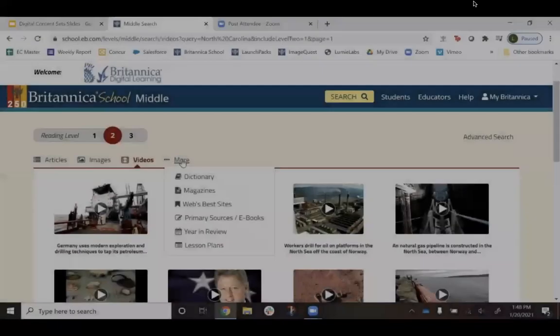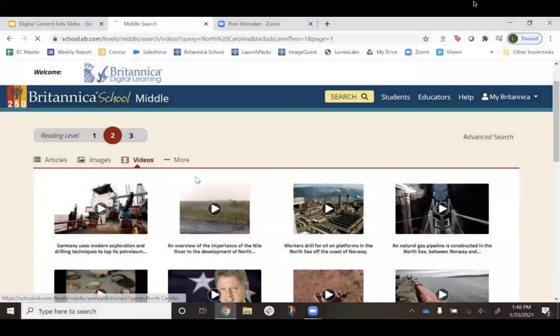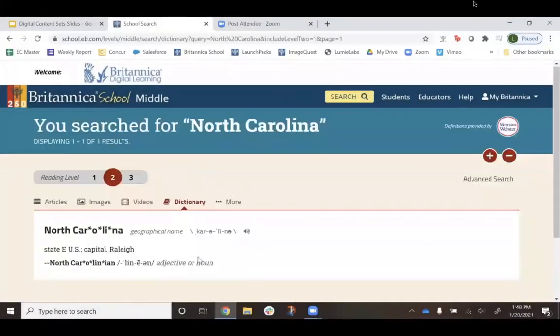And then if you go into the more, you'll see that there's a dictionary. Our dictionary is provided by Merriam-Webster. So here you can hear the pronunciation of words. But you can also get the definition if it has a word that has a definition.